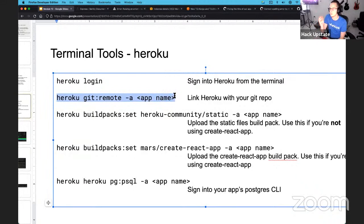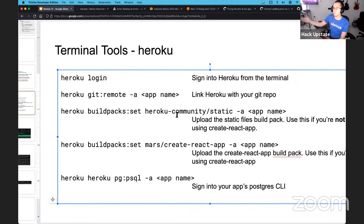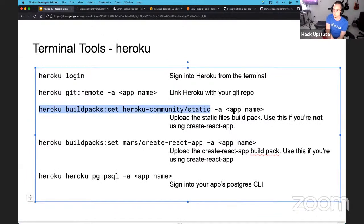When you're in your GitHub repo, when you're deploying it, you only need to link your code base with Heroku one time. After that, it should be good, unless you delete the folder or something crazy happens. This links Heroku with your Git remote and allows you to do things like git push heroku main. If you're not using Create React App and you're just serving static files, this is the buildpack for you. We went over this a little bit yesterday, but just wanted to call out this is the command for installing that buildpack. Again, you only have to do this once. So when you set up a Heroku app, you only have to upload the buildpack one time.